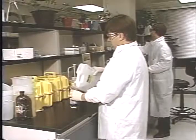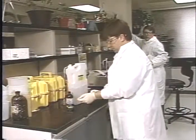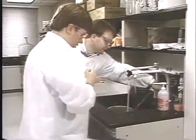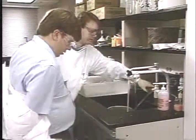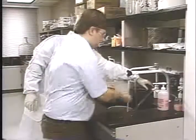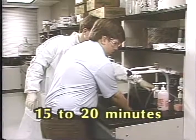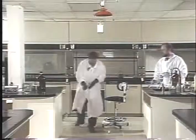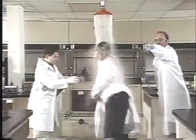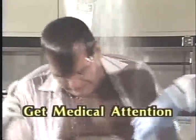In case of limited contact with formaldehyde, it's important to act quickly. For skin contact, immediately remove all contaminated clothing. Wash the affected area with soap or mild detergent and large amounts of water for at least 15 to 20 minutes. If the area of contact is large, get to a safety shower. Remove all clothing and stay under the water for the same amount of time. Be sure to get medical attention after any contact.